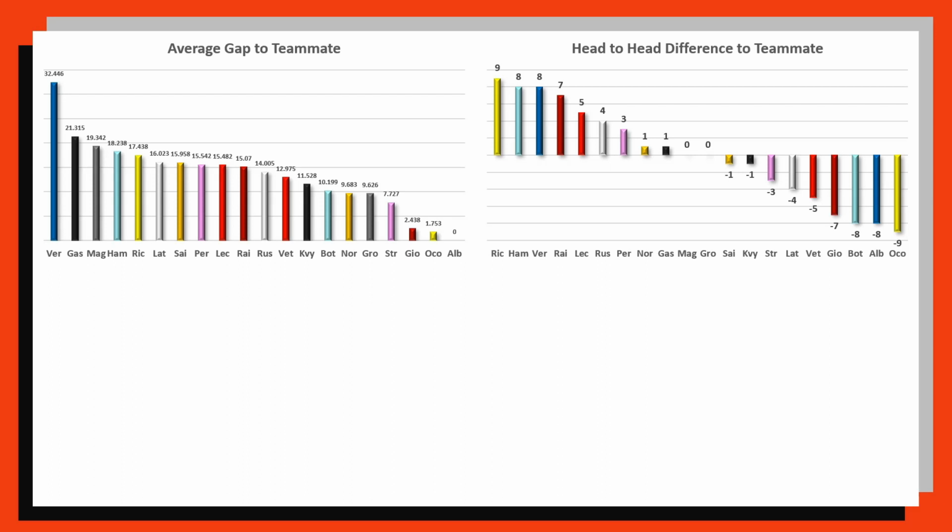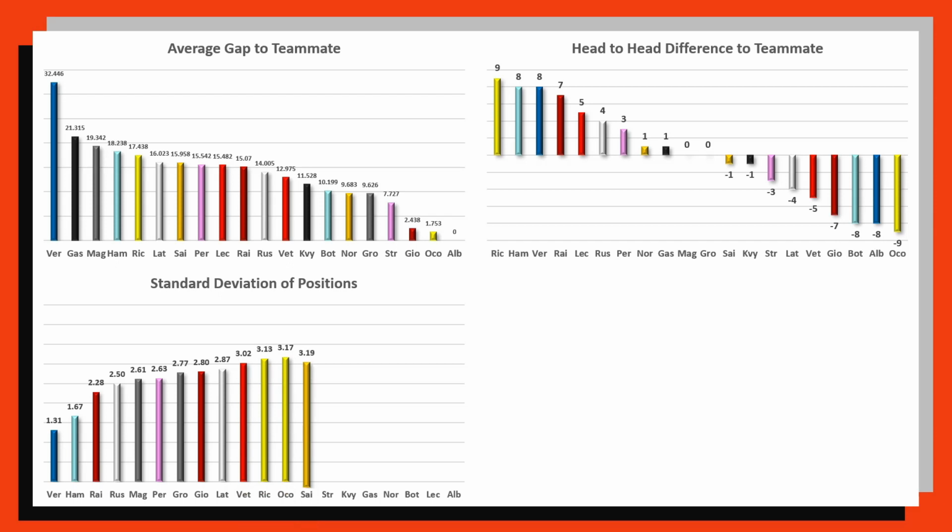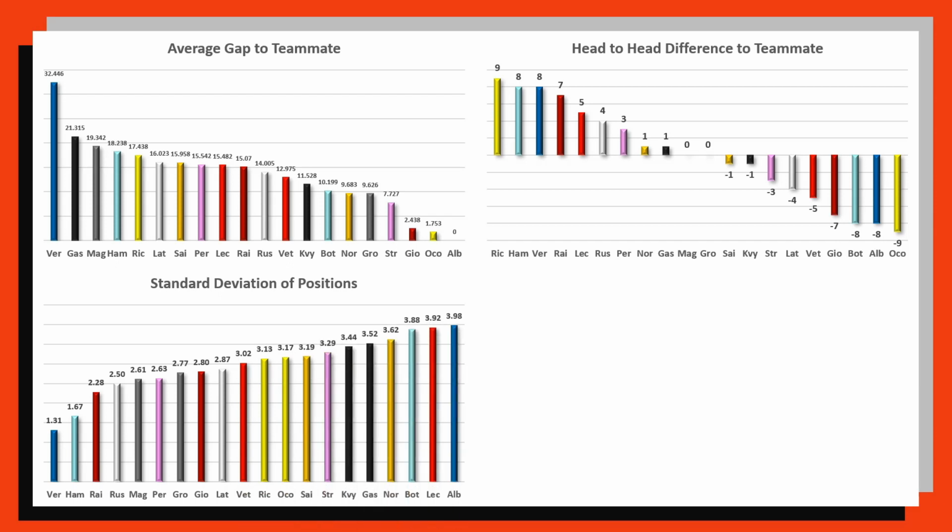Now we move on into some consistency graphs. We start with the standard deviation of your positions. Who was the most consistent throughout this season? And it is actually Max Verstappen who beats out Lewis Hamilton, then Kimi Raikkonen, George Russell, Magnussen, Perez, Grosjean, Giovinazzi, all the way down to Bottas, Leclerc and Albon. They had the least consistent season in terms of the standard deviation of their positions.